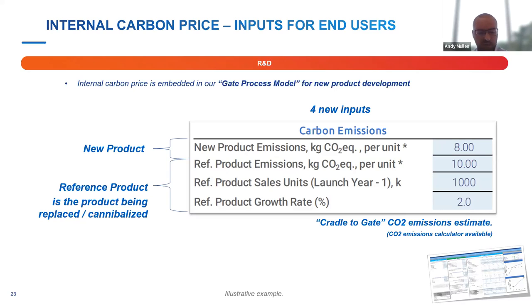Relatively easy for us. Blair mentioned that we're heavily working on having 100% of our products have a life cycle assessment. In that process, you know what its embodied carbon is from a cradle to gate timeline perspective. So for our reference products, we can come up with that embodied carbon per unit pretty quickly. It's not a huge ask from our product managers.